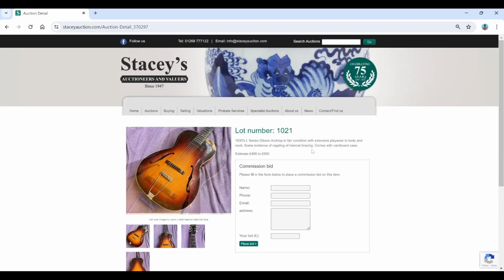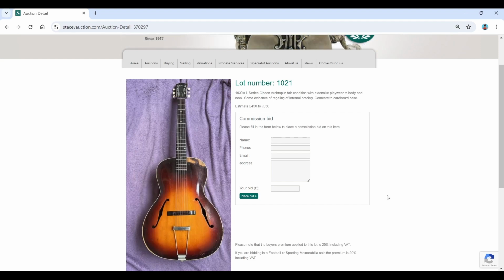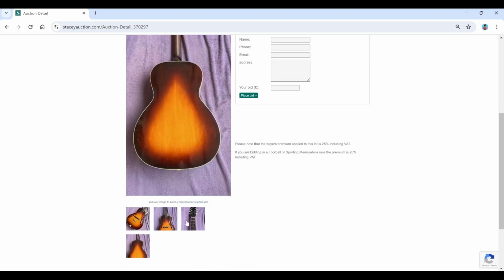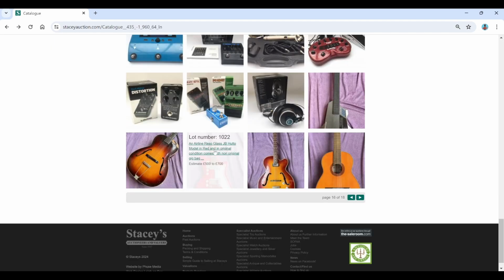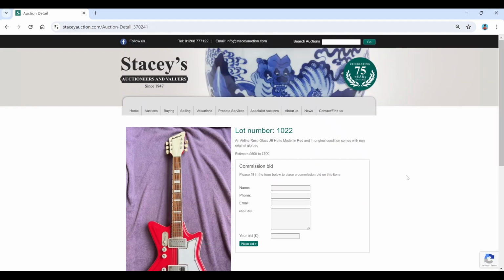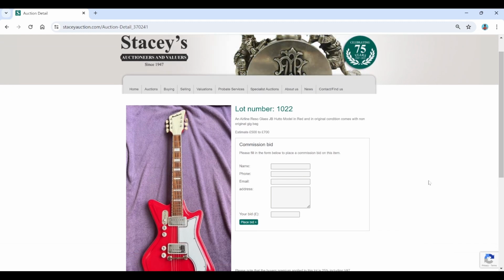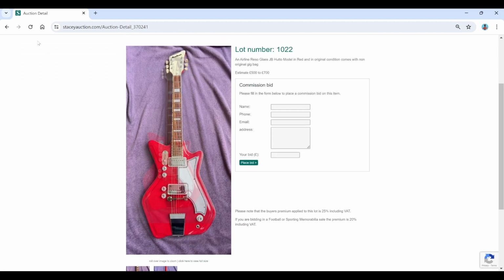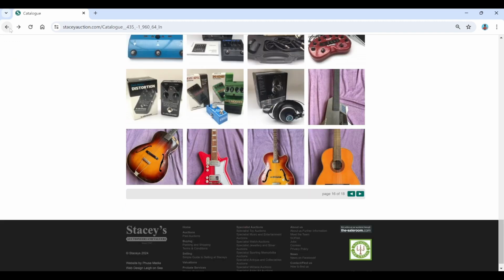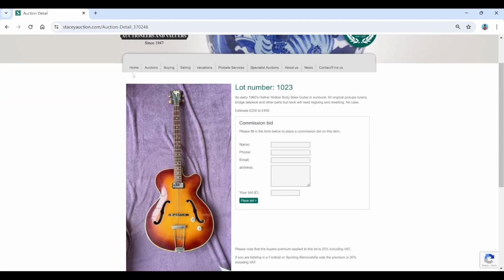Right, 1930s L series Gibson Archtop. It's quite cool. 450 to 650. Right, an Airline Res-O-Glas JB Hutto model in red in original condition, comes with non-original gig bag. 500 to 700 on that. 1960s Hofner hollow body bass guitar in sunburst. These are pretty cool.